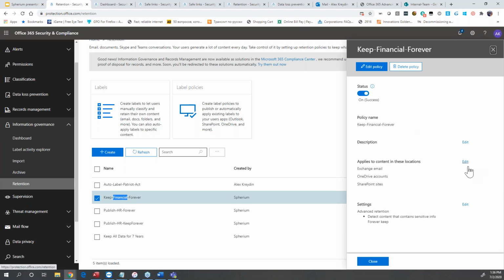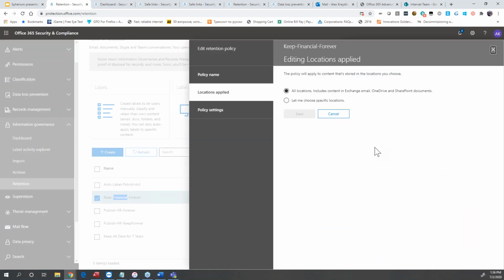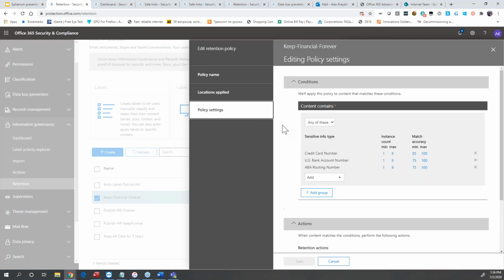And this particular policy actually covers all locations. And there are a few settings that we can talk about.